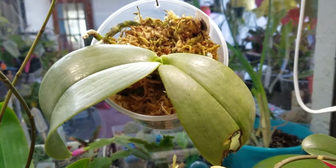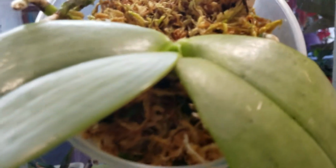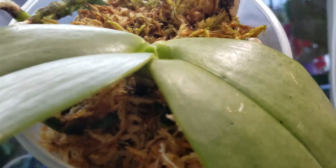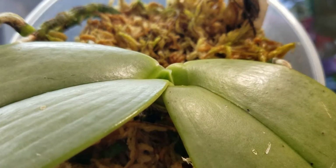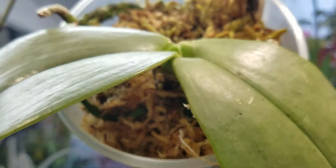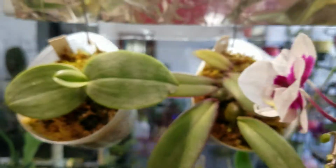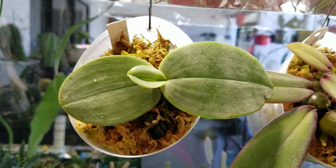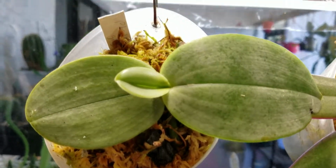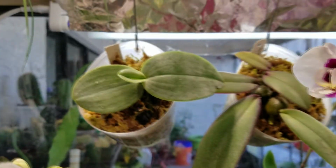This is a Phalaenopsis gigantea, and it's got a new leaf coming up, first time in my care. I mean, it's tiny. I don't think you can even tell. There's a little triangle in the center. I am very happy about that. And then we have another one over here, Phalaenopsis gigantea, and it's got a new leaf growing in my care for the first time. I'm very happy about that.